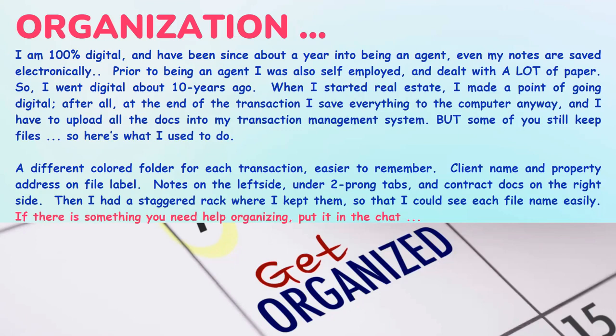When I did do paper, because I know a lot of people still want to do paper, I used a different colored folder for each transaction. I had the client name and property address labeled on each file. On the left side, under two-prong tabs, were my notes, and then the contract documents were to the right. And then I had a staggered rack where I kept them in alphabetical order so I could easily see each name.